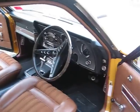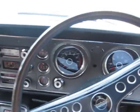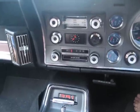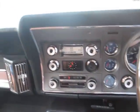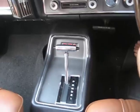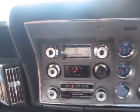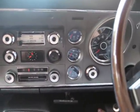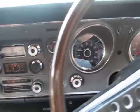Just inside, as you can see, the dash has been re-chromed. It has an 8-track player which has 2 speakers in the back and uses the standard radio speaker in the front. The old T-bar auto and clock. She has the oil temp and fuel gauges separate.